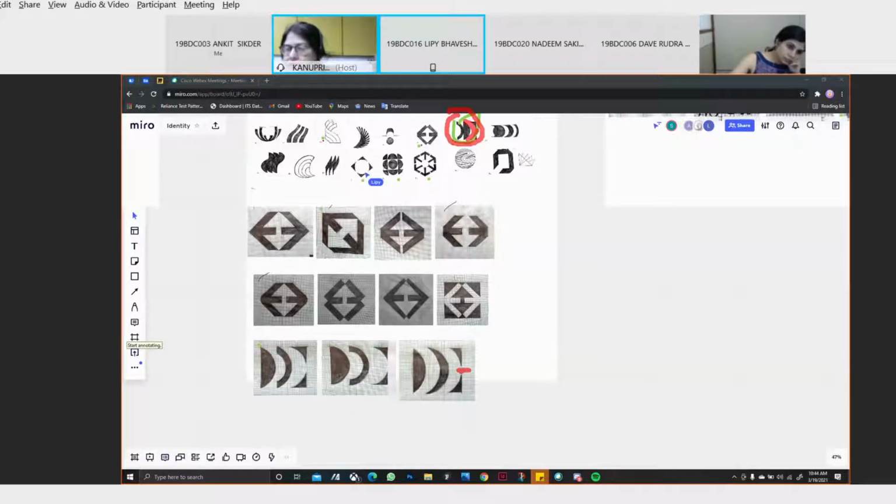Yes, because you very rightly pointed out the negative space in your new explorations is extremely strong. Gives it a very scattered kind of a feel. Yes, ma'am. So I will work on making the parent logo much stronger. So take both of these forward. But tomorrow we want to take a call on whose logo will be taken forward in which form. Thank you.